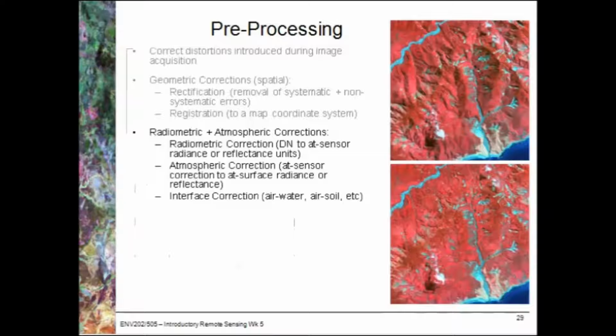Radiometric and atmospheric corrections, on the other hand, are really considering the conversion of digital numbers, or the values obtained by the satellite, to at-sensor radiance or reflectance units. This also involves correction of atmospheric attenuation, and this will give us a more pure signal without considering what the atmosphere is contributing. It may also consider things like the interface correction, so if we're working with an air-sea interface, air-soil, etc.